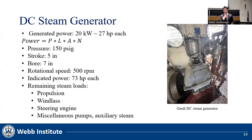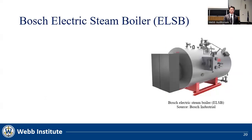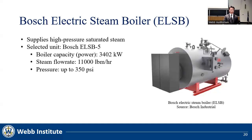Thank you, Joe. Now that we know the power required to power the remaining loads driven off of steam, we can size an electric steam generator. For this, we went with the Bosch Electric Steam Boiler Unit, or the ELSB. This unit supplies high-pressure saturated steam, and the selected unit that we chose was the ELSB5 due to its parameters falling within the range of what we require.